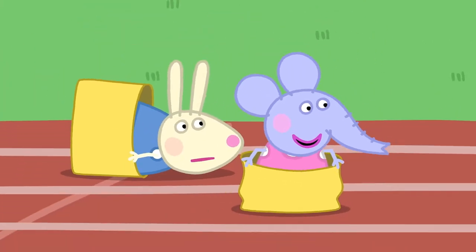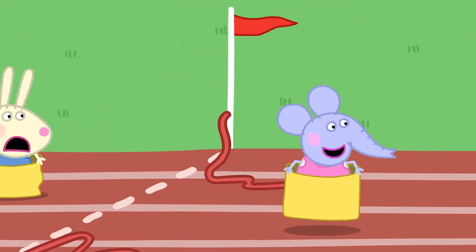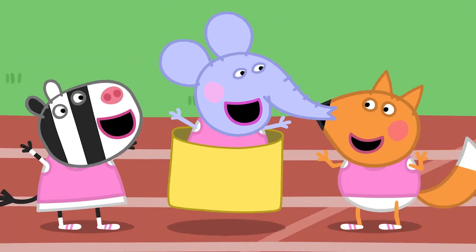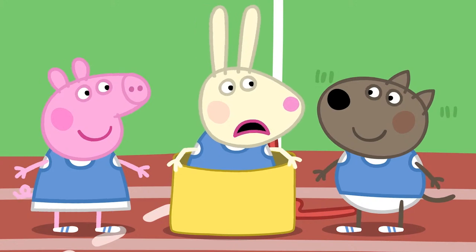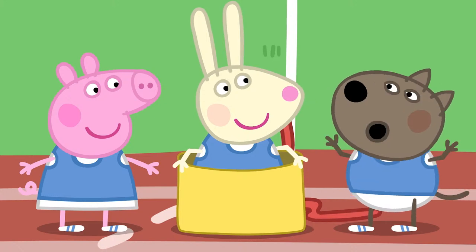Whoops! Rebecca Rabbit is finding the sack race quite difficult. Yay! Hooray! Emily Elephant on the pink team has won the sack race. Hooray! You're so fast! Oh no! I lost! You did your best. And we can still win!